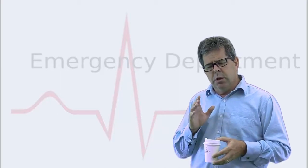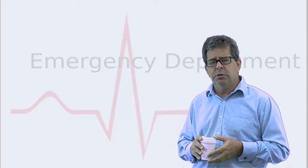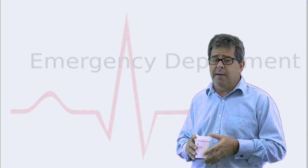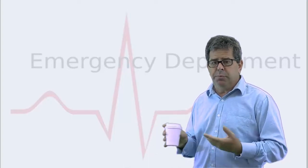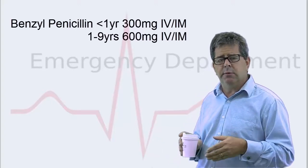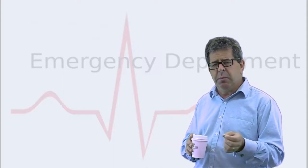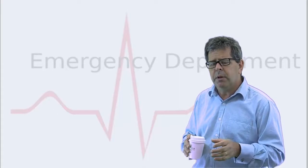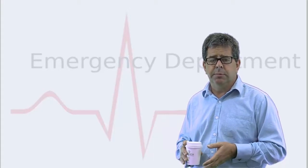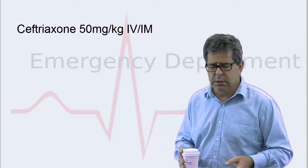Okay, so with these patients, if you're in the emergency department and you get rung from a general practitioner who says, I'm concerned that I've got a patient here with meningococcal sepsis, make sure that they, if they haven't already done it, give the child intravenous, preferably benzyl penicillin. Between the ages less than 1 year, 300 milligrams. Between the ages of 1 year to 9 years, 600 milligrams. Now, this is a disease that normally occurs between about 3-4 months up to about 4 years. If they can't give it intravenously, they can give it intramuscularly. If the child is allergic to penicillin, they can give ceftriaxone 50 milligrams per kilogram intravenously or intramuscularly.